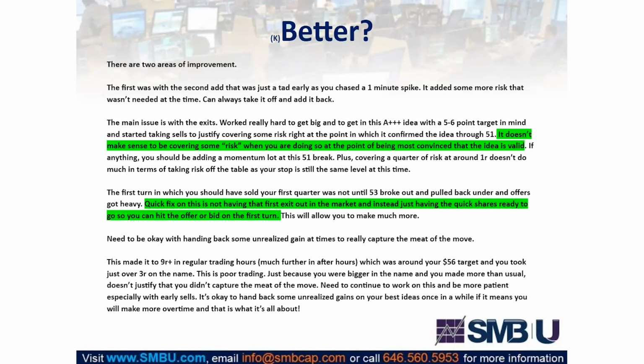This is going to allow me to make more. So instead of having that first order out in the market ready to fill right over 51, let me see how it reacts over 51.